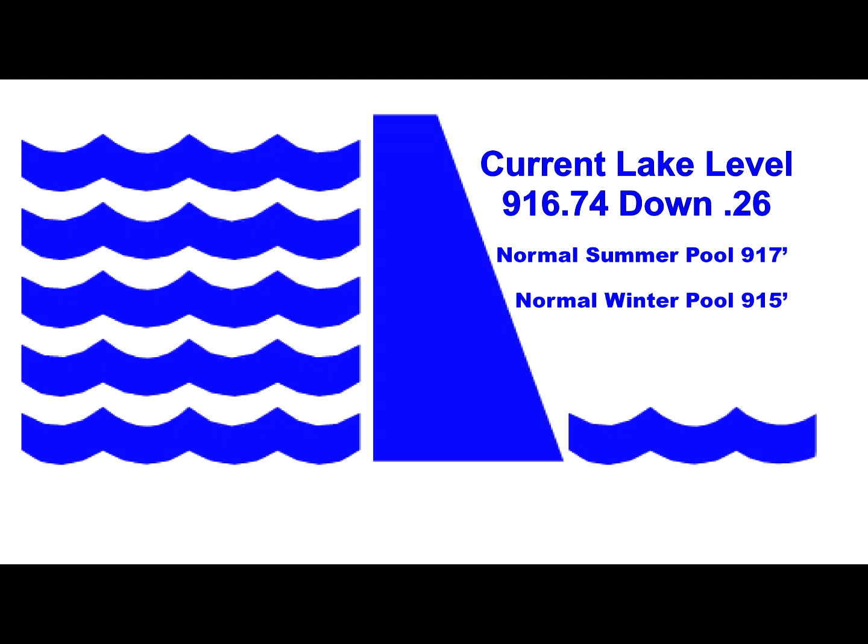Corps is basically just running water right now to meet electrical demands. They're slowly bringing Beaver down, so we'll have some current going through the lake pretty much 24/7. And they're dropping the heck out of Bull Shoals. I mean, they've got it running full tilt boogie right now, trying to get Bull Shoals down, which is a good thing for those folks down there.